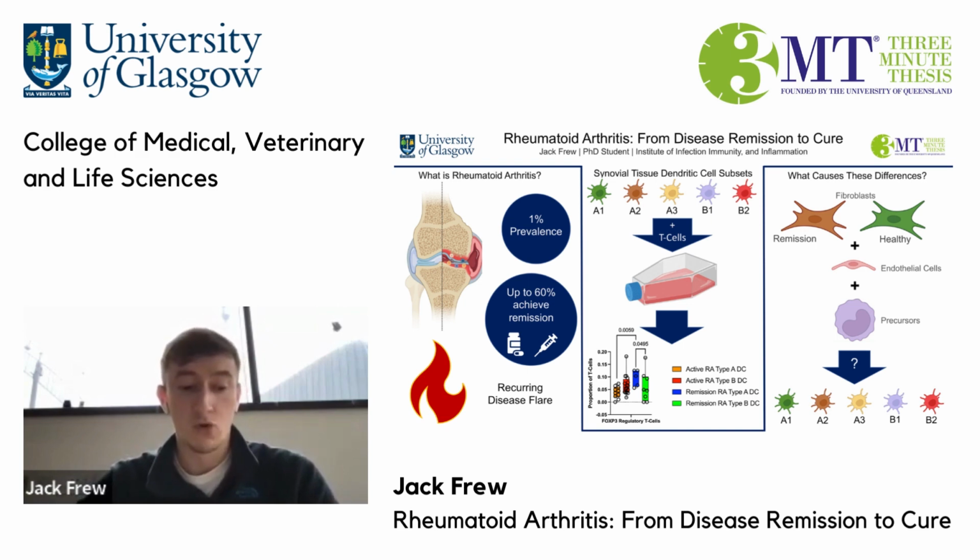What we also want to do is work out why these different dendritic cell clusters occur, and we think one of the main cell types that might be involved in this are fibroblasts, which are lining layer cells of the joint. So what we want to do is effectively make a mini joint wherein we can culture remission or healthy fibroblasts with cells which make up your blood vessels and precursors from the peripheral blood for these cells.